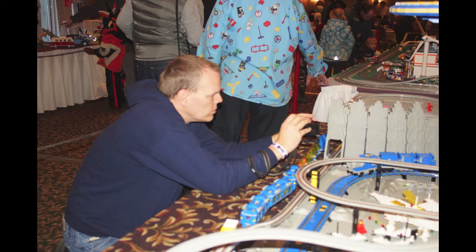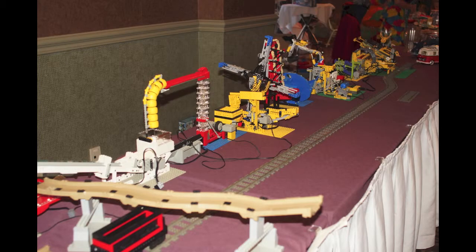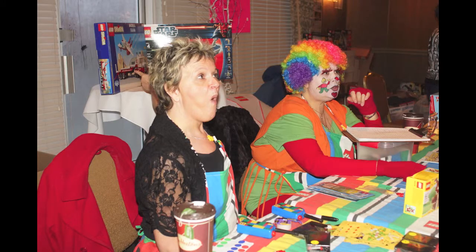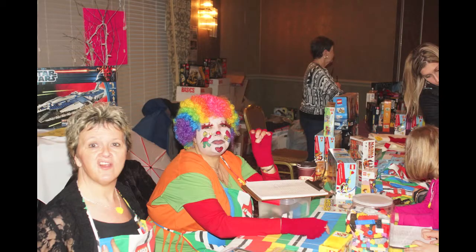Once again, the creator of the spaceport, there's Dave, taking some pictures and enjoying his time at the convention. And we got a picture of, and it's Lego Sam! And there's Debbie and Catherine, and Terry is in the background at the sales table going full out.